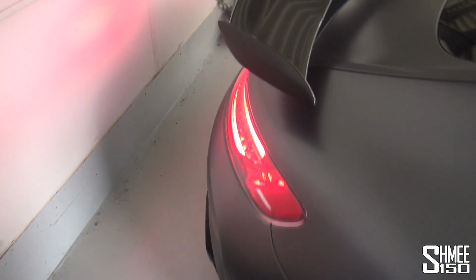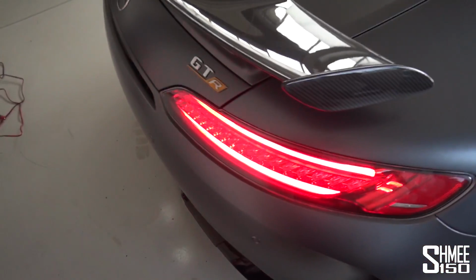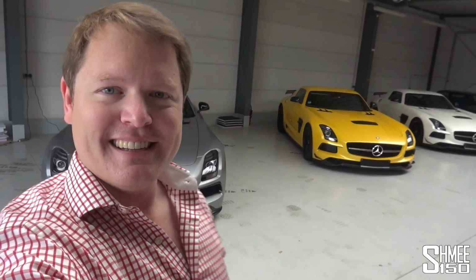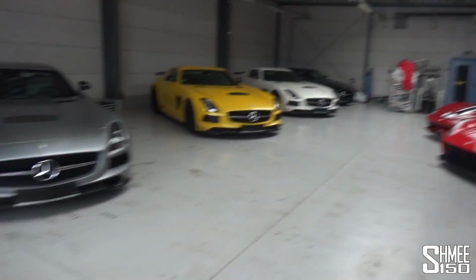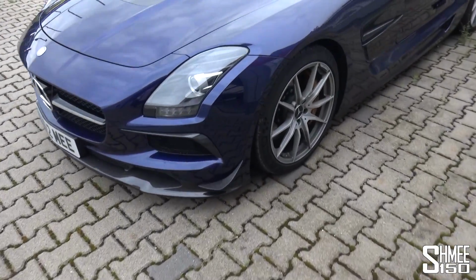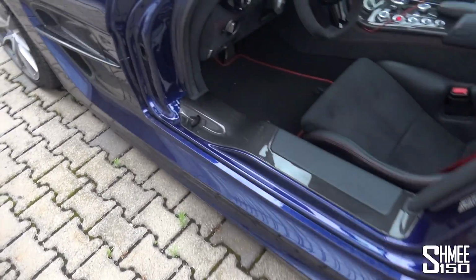So starting up the AMG GTR, because the plan right now is to bring mine in and have the line of 5 together. Oh yeah, the squeaking of the tyres on the floor. So I'm going to pull my car in and make a line of all 5, which is going to look absolutely insane. So yeah, let me come on out and bring this back into life to take it on inside.